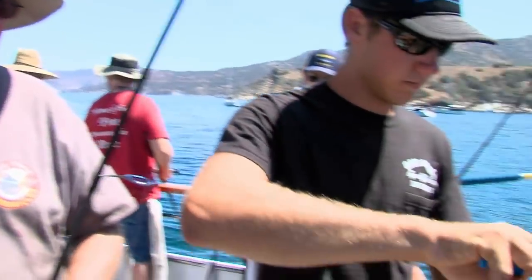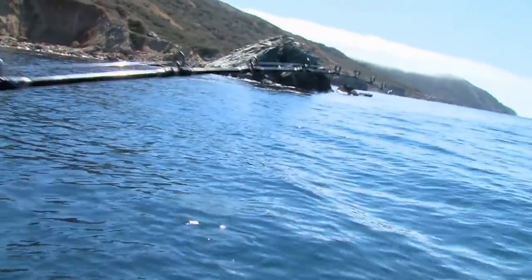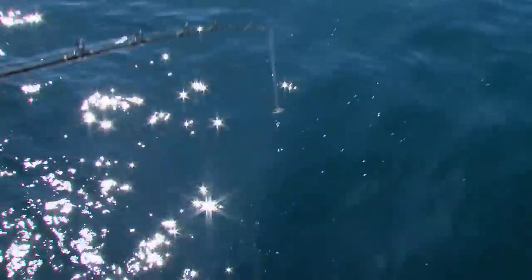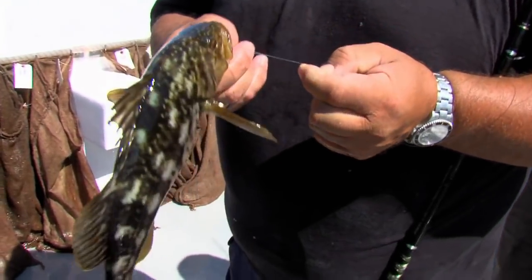Not too big, but he's a fish. He's a calico. That's what we're looking for. This guy bit again. Fly line anchovy. Here comes my fish. There's color. Might be a little bit bigger, not too much bigger. Another fish on fly line bait. Another calico bass. Just fishing that fly line bait.